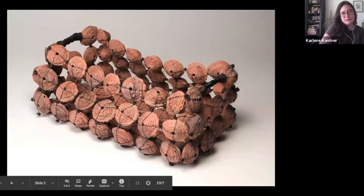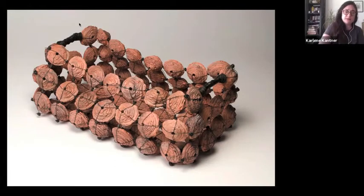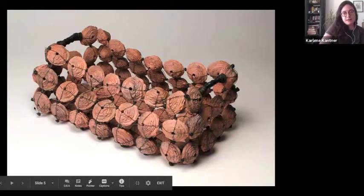It's been a little while since I've seen this piece. I was actually really fortunate. The Montana Museum of Art and Culture purchased this piece. So it's been a while since I've seen it, but it's about 1.5 feet by 1 foot.